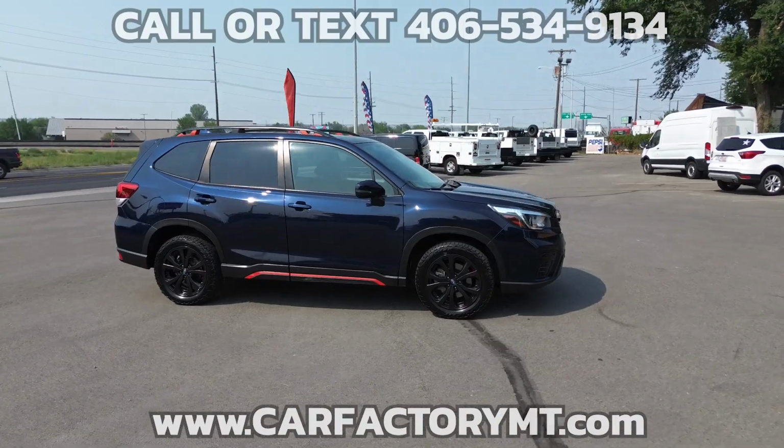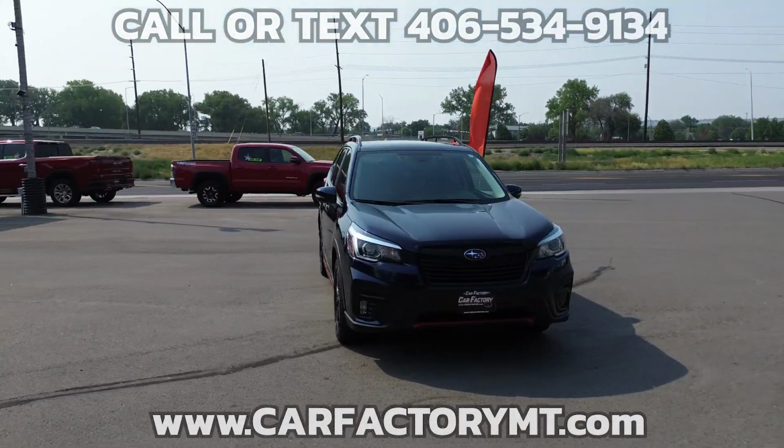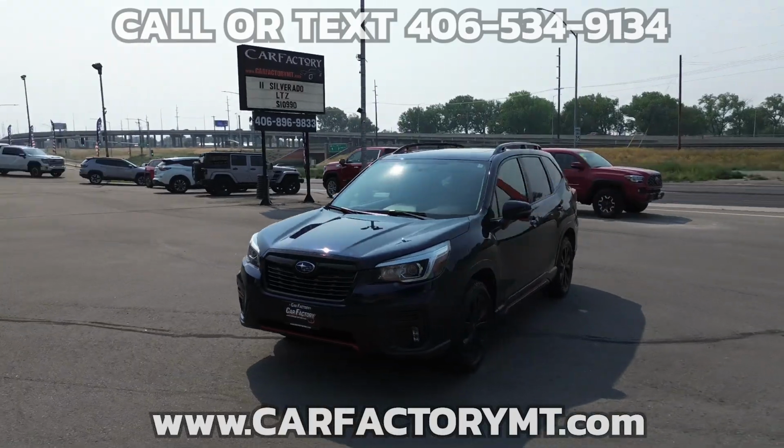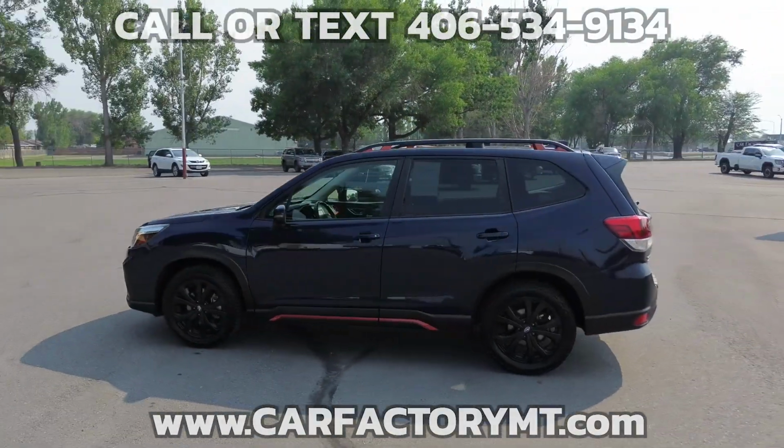The exterior, finished in dark blue pearl, features a sleek design with body-colored bumpers, door handles, and a black grille and 18-inch black finish aluminum alloy wheels.